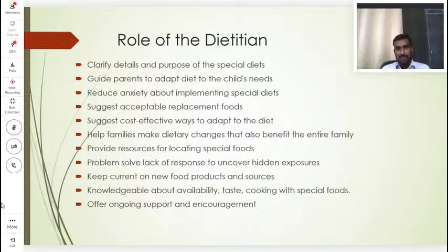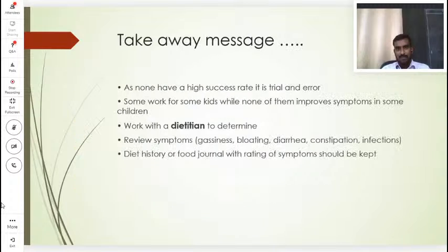Provide resources for locating special foods. Problem solve lack of response to uncover hidden exposures. Keep current on new food products and sources, with more knowledge about the availability, taste, and cooking with special foods. Offer ongoing support and encouragement. Take away message.